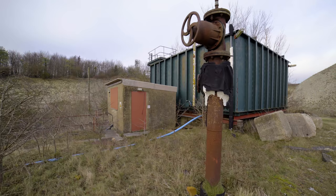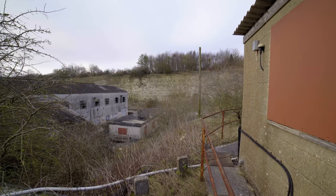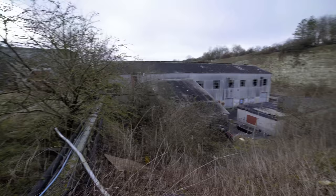Right. This has been shut off well. This must be a reservoir or something. I didn't realise it goes down quite a way. There's a lot of buildings down there. So, there are power cables here, and a lot of cables running off into the building there.